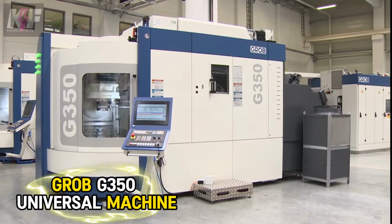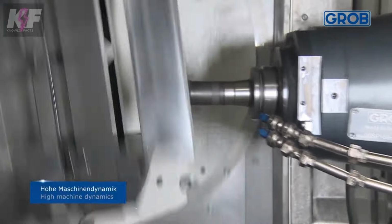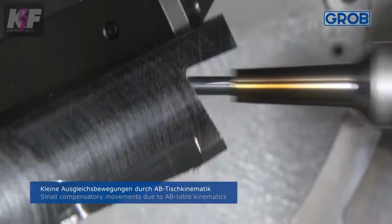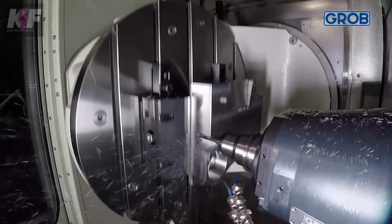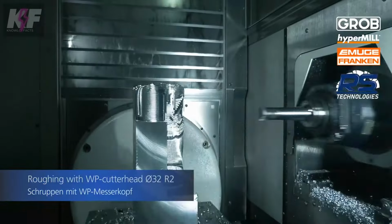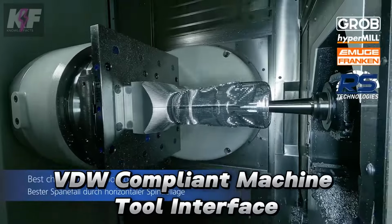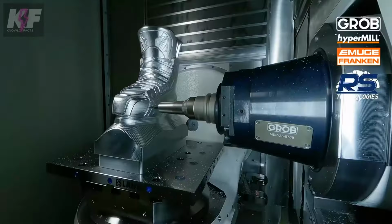The Grob G350 Universal Machining Center is designed for precision and versatility in part machining. It features tilting rotary tables available in 2 configurations, standard T-grooves and an optional pallet clamping system. The axis configurations include a standard version with A and B axes, and options for either A-axis or B-axis without the other. The machine supports a VDW-compliant machine tool interface, ensuring compatibility with various tools.